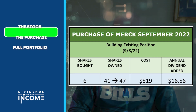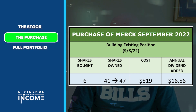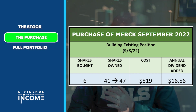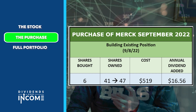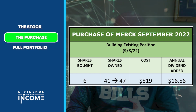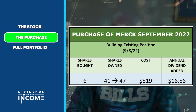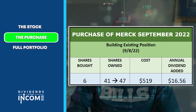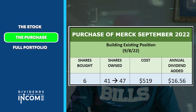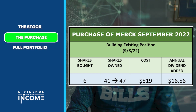So I went ahead and reinvested my dividends for September into Merck, having such a high quality, good dividend snapshot, and an excellent 13% undervalued valuation. I bought 6 shares of Merck, which increased my position from 41 to 47 shares, cost me a little over $500, and adds almost $17 to my annual dividend run rate by adding those 6 shares.